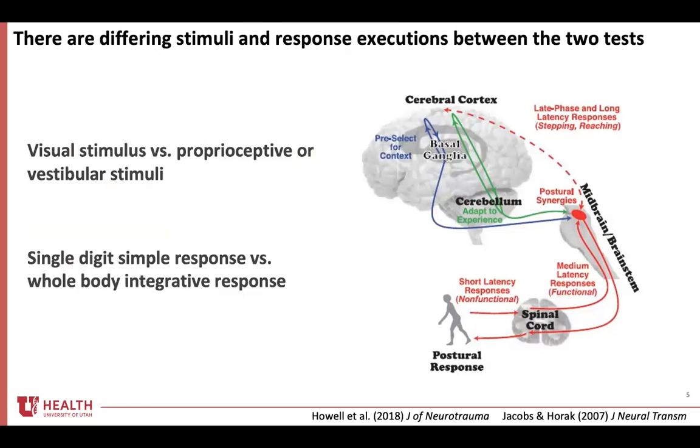What I mean by this is that when the stimulus is presented in a computer test, a simple digit click on the keyboard or on the mouse pad may be enough to respond to the stimuli. However, with your postural control test, once you are pulled off balance, you require a leg movement, maybe a hand movement, a whole body integrated response in order to respond to this stimuli.